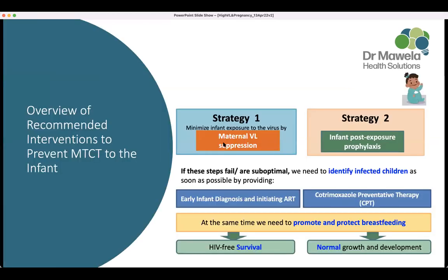We are nearing the end of the theoretical component. To mention that PMTCT has 2 strategies in terms of preventing transmission to the child. Number one, we want to get the mother to be suppressed as soon as possible. Number two, we want to ensure that the child gets appropriate infant prophylaxis, like a post-exposure prophylaxis. And the way I've explained it, all babies, you start them on nevirapine and AZT, you then adjust once you get confirmation that the viral load is suppressed.